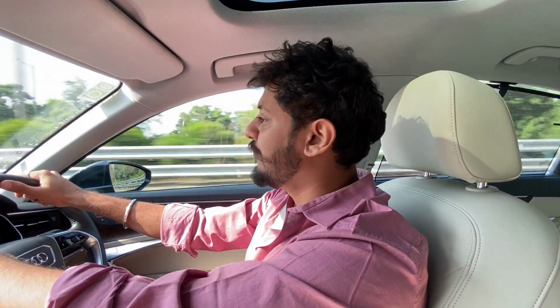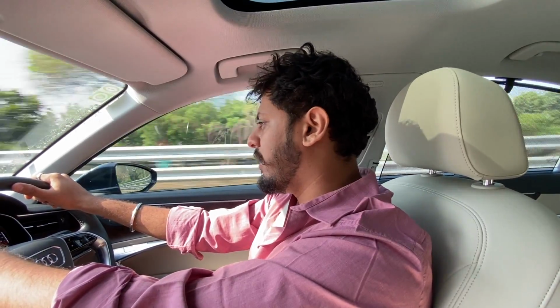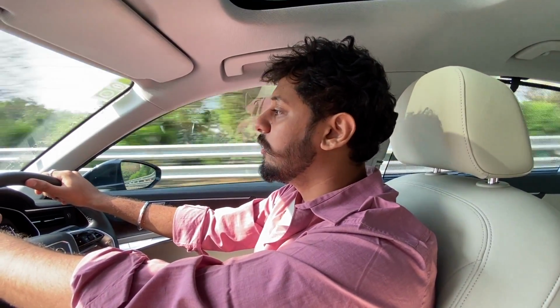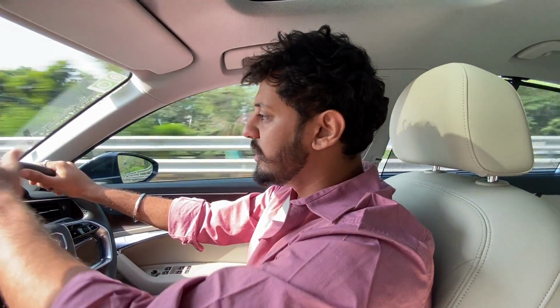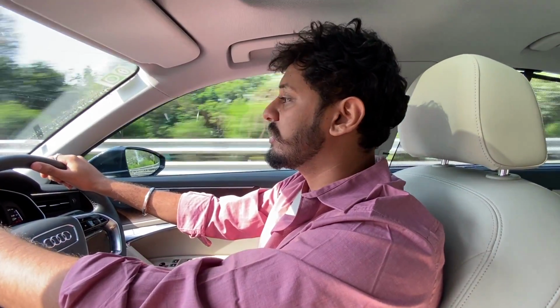The mid-range is very strong and very capable. After 2000 RPM, the turbo starts kicking in and you experience the pushback effect coming in right at you. You actually have to cling on to the steering wheel because the effect is so high. There's no turbo lag felt at any given point in this engine. The low end torque generation I found is one of the great highlights of this engine.